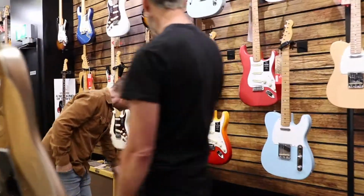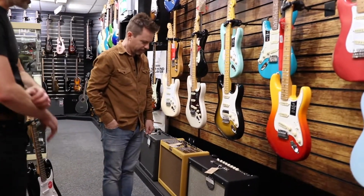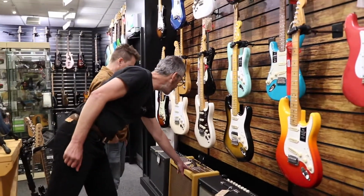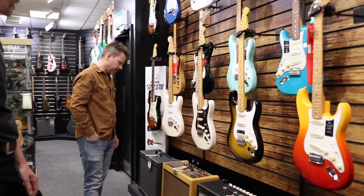Yeah, all valve on that. Yeah, that's the Hot Rod Deluxe. So that's the 40 watt all valve. And then we've got the Blues reissue one, which is in the tweed finish. So again, that's 40 watts.